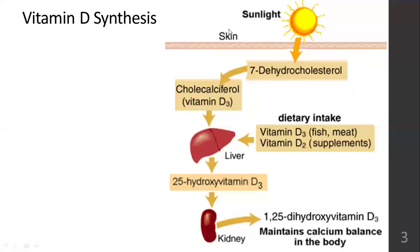Vitamin D2 will have another form of conversion taking place in the intestine as well. Vitamin D is required not just for the absorption of calcium, but also for the absorption of phosphorus.